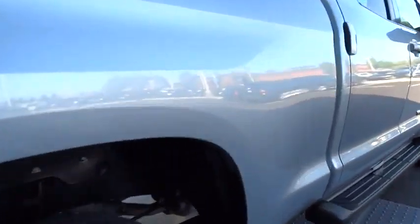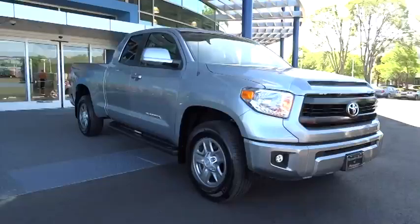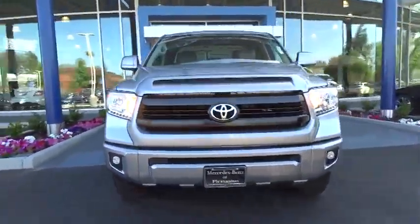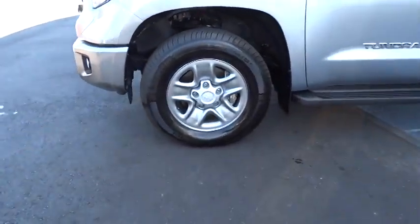With a towing capacity of up to 10,000-plus pounds and a payload capacity of over 2,000 pounds, the Tundra is the perfect mix of power and efficiency and is priced below $25,000. This vehicle has less than 15,000 miles.